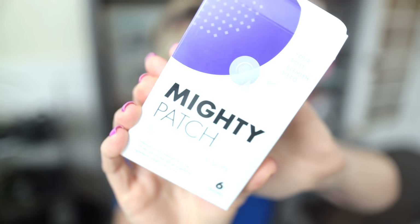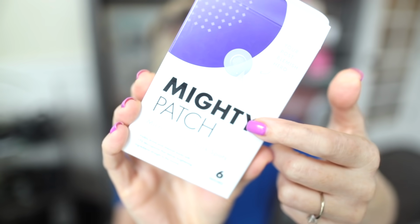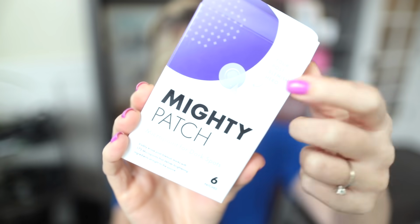These have been around for a long time, you guys, and these aren't necessarily just pimple patches. This one is actually for dark spots. This one's kind of hard to find, so I'm going to link it. There's a couple others that are made for dark spots, but these have micro darts in them, so you're able to put it on a spot, and it has these tiny little darts that just barely penetrate into your epidermis and deliver whatever medication is in the dot into your skin just a little bit.